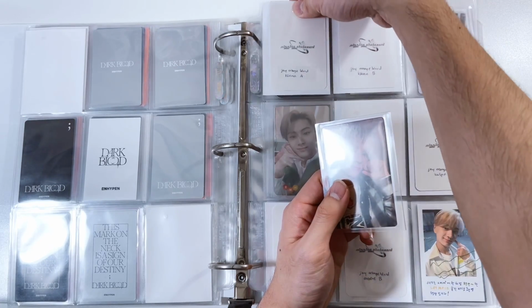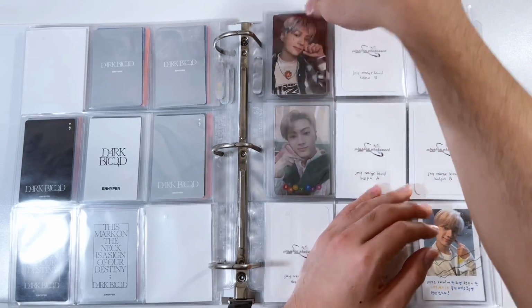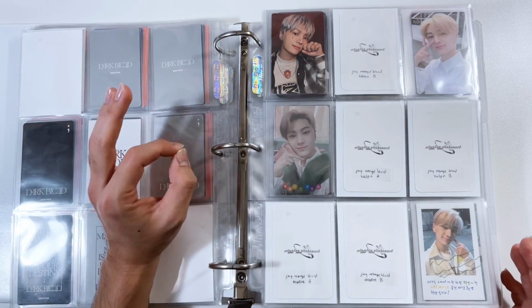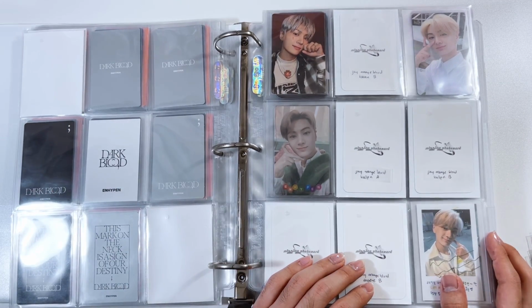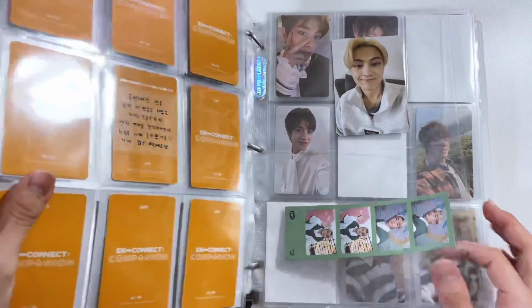And then I think, oh wait, this is actually both of his Japan exclusive cards, right? I'm pretty sure. And then there's more US exclusive cards. Bruh, I don't even want to think about it. Oh wait, oh my god, I just remembered that card I put away in the other binder. That was the Target exclusive.